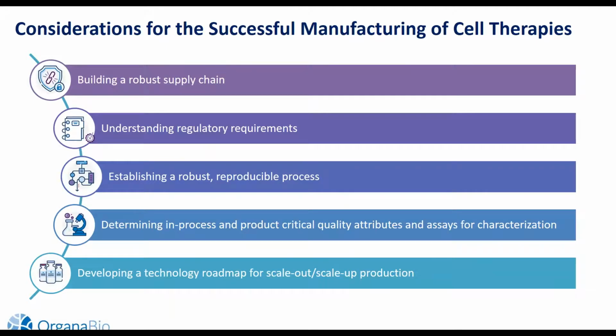So to build a successful manufacturing program for your cell therapy, you have to first start with building a robust supply chain. But there are many, many considerations, including regulatory requirements. How do you establish a robust and reproducible process and move from process development to actual clinical manufacturing? And what are the in-process parameters and critical quality attributes that you need to think about in order to have a robust and reproducible product that meets your target product profile at the end of the day? And then thinking about scale up and scale out, and especially in the context of automation, what are some of the considerations on how to lay that technology roadmap and the questions around when to automate and how to automate? So some of these elements that I'll be touching upon, introducing, and then handing off to David and Stephen to speak about some more.